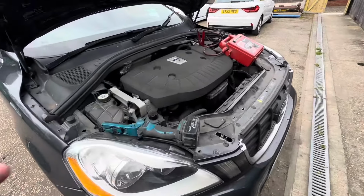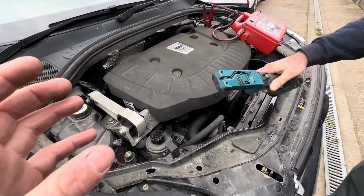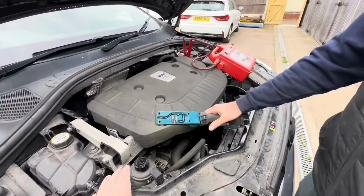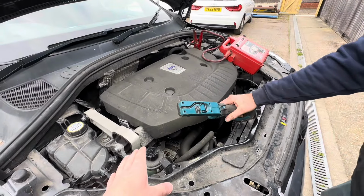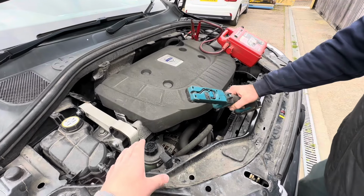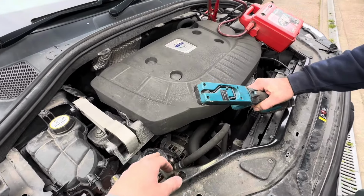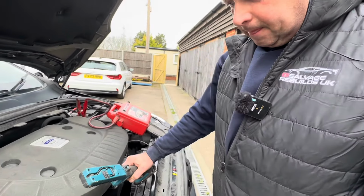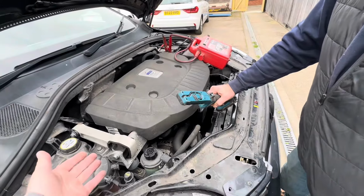The main focus of the problem, I actually offended the man at Volvo, Chris. I don't know if I told you. Right. It's not like you to offend people, Rob. No. Do you know what I said? I said, what's the problem with it then, mate? Cam belt. He went, well, the fan belt snapped. I went, oh, the common problem. And he went, yeah, common problem when people don't service their vehicles. But that is a common problem.